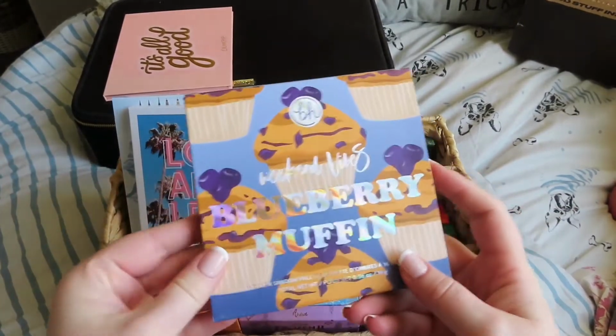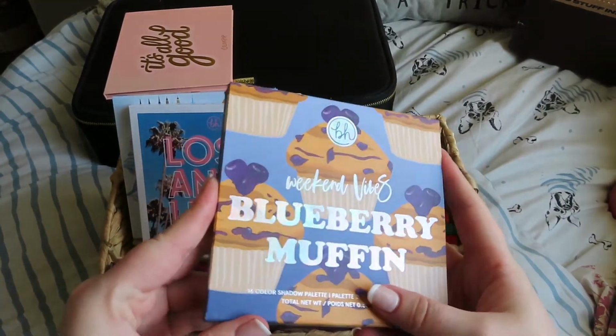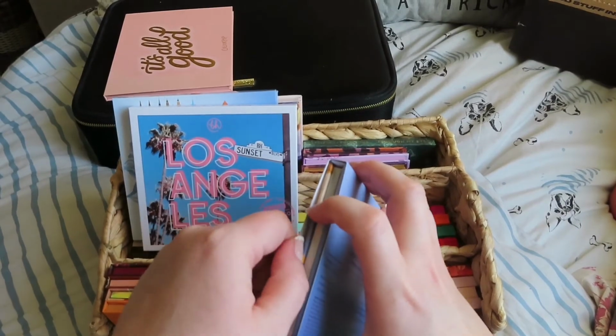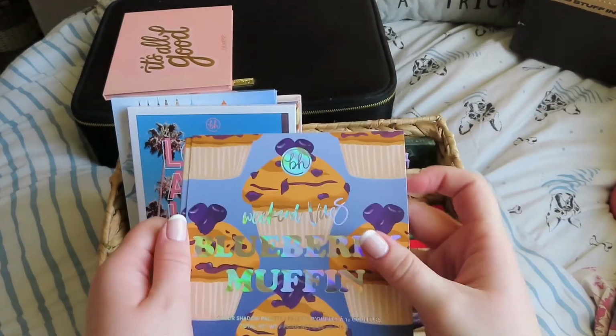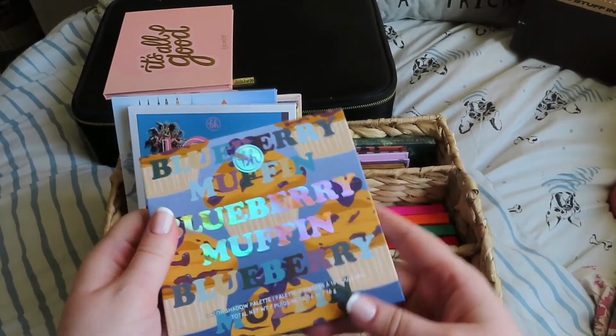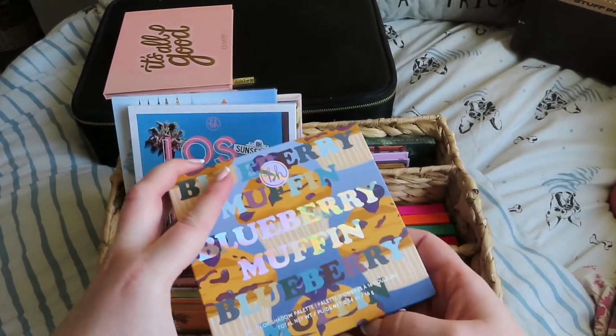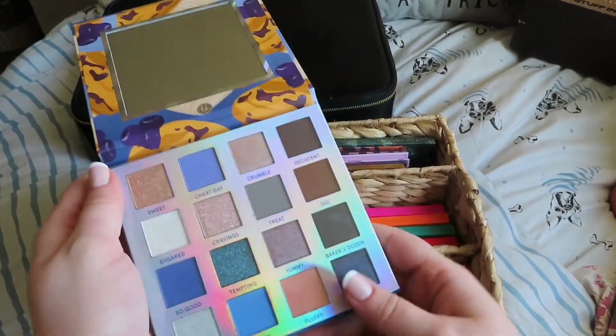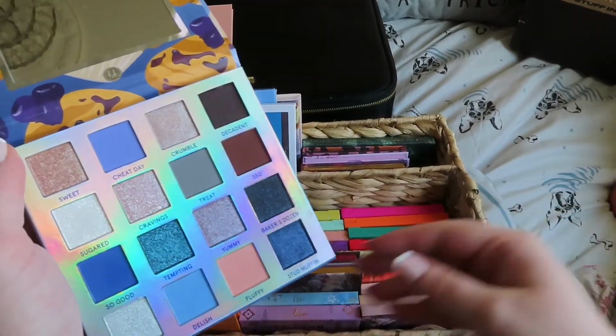So this is the Blueberry Muffin palette. I have used this, did a look with this quite recently. Absolutely love this palette. The tones in it are so different for me. Blue eyeshadow is kind of intimidating, I find, but this is just a stunning palette.